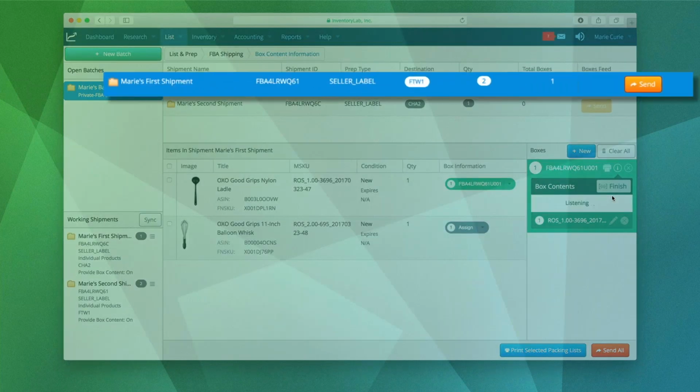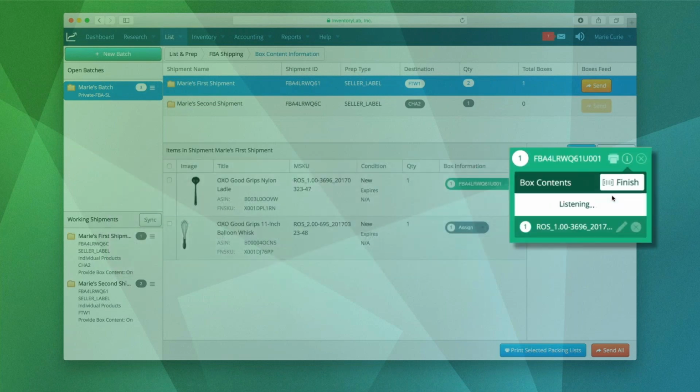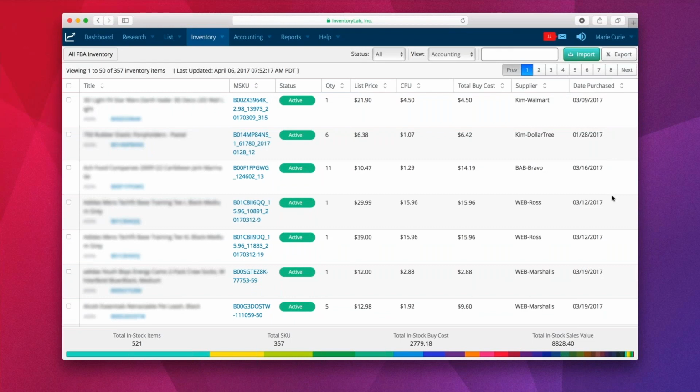Oop, I should have been advancing through there. Look at that. We'll keep that moving. So I'm going to just breeze through some of this. Taking a look at the screens, this is going to be the FBA inventory screen. Again, we try to build in as much ease to this information as possible. You're able to see everything very easily, including, because you entered it while you were listing, your buy cost, your supplier, your date purchased, and you're going to see some of that data pushed through here in a little bit.